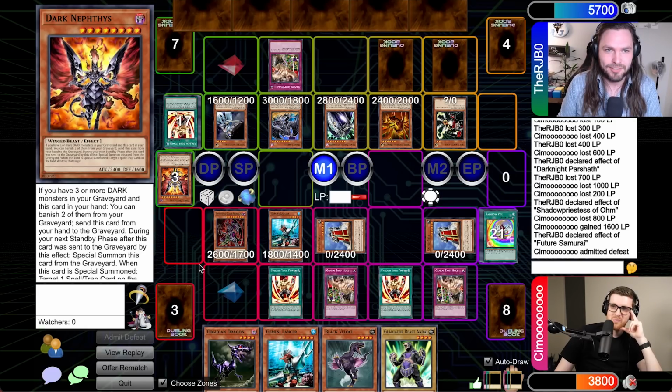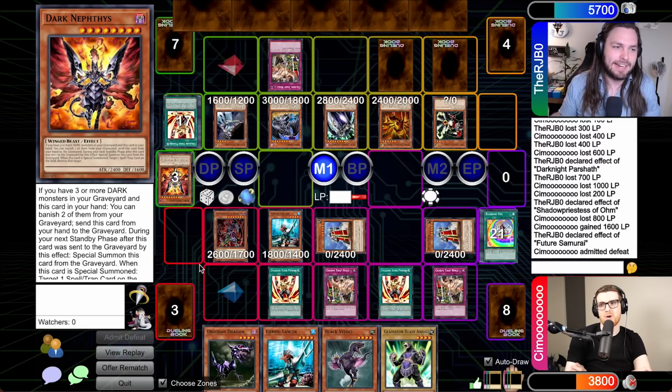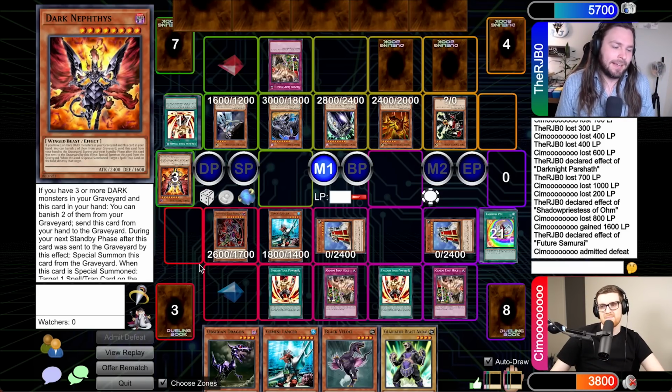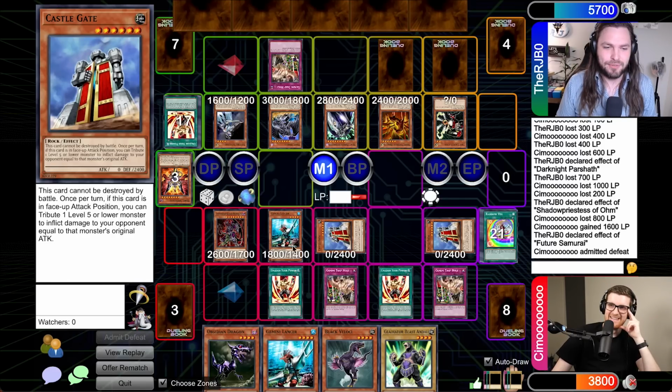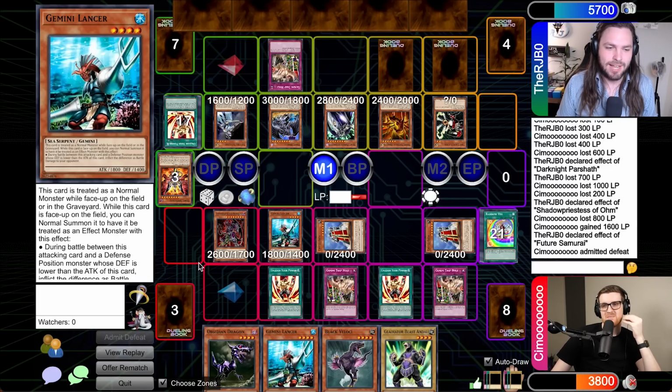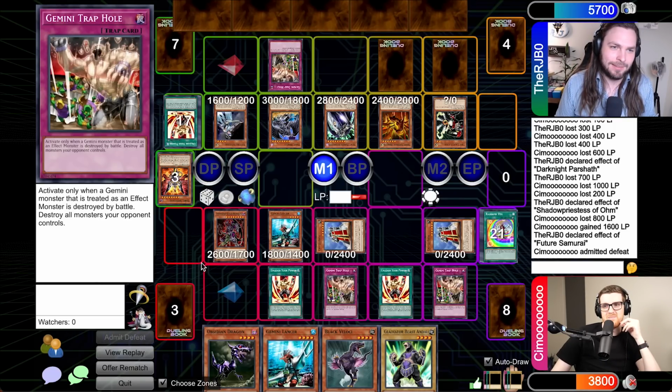I was like, okay, this deals with Metal Reflect Slime, but not Castlegate. So my out to stall is that I have 3 copies of Vicious Claw in the side deck, because I can beat a 2500. I cannot beat a 3000. So as long as I could get one of our monsters destroyed by battle, I could outstall cards. In fact, my entire side deck is for dealing with stall. Hilarious. But not Castlegate. That's true. Yeah, Vicious Claw, Future Samurai, and the one Gemini trap hole I got were pretty much my ways of dealing with Castlegate. It was genuinely not on my radar.